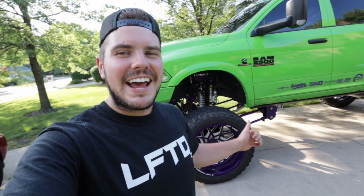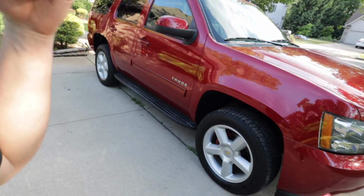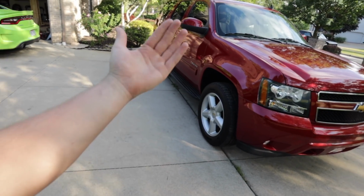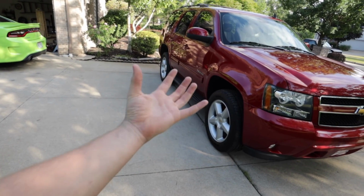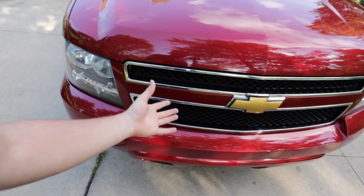But guys, we're going to take this 2012 Tahoe and put our own spin on it. That's right, guys. My plan with this is we're going big, big wheels. I'm not talking 26s, but big wheels for the lift. I do want it semi-wide, but not too wide. I already have a lot of stuff on order.